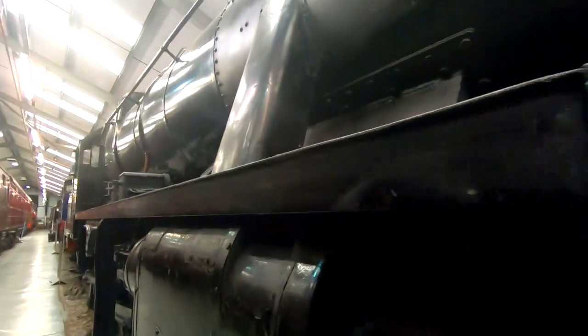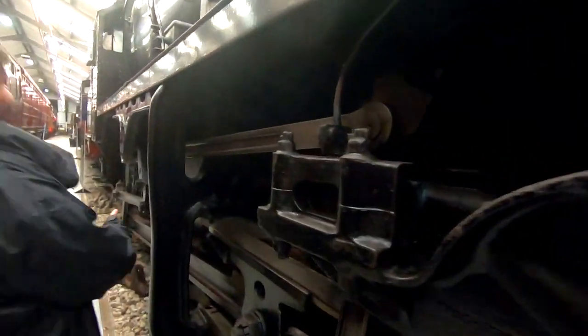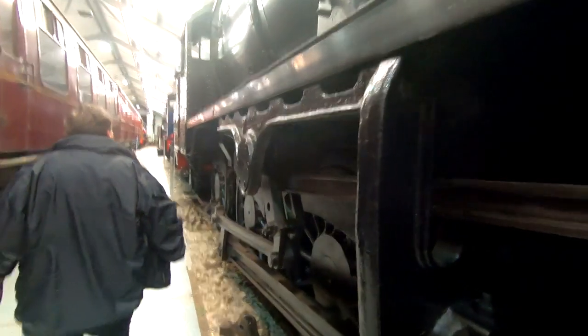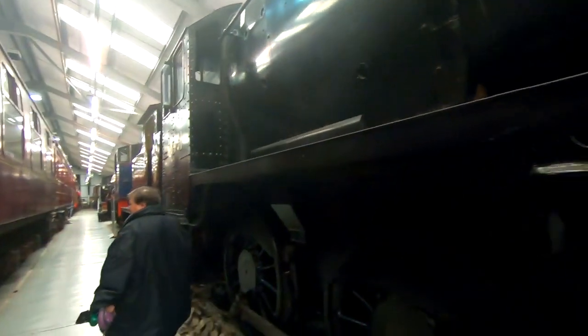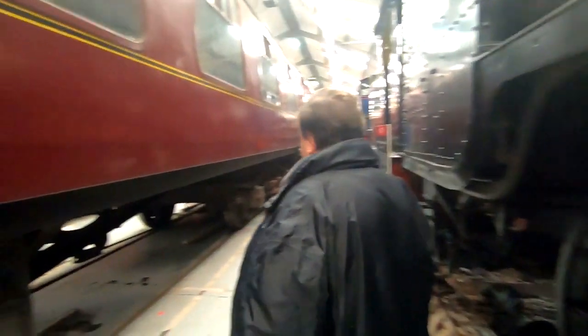Up close and personal with a steam engine. Oops. She's dragging you, Bex. So when we are sat on the coach, my feet are off the floor. Do you want me to take her because she wants to be with me?